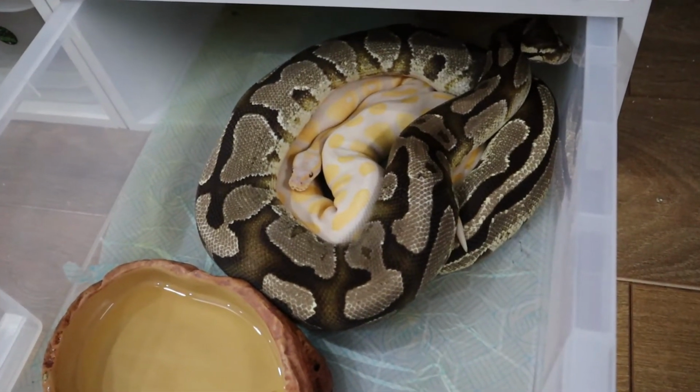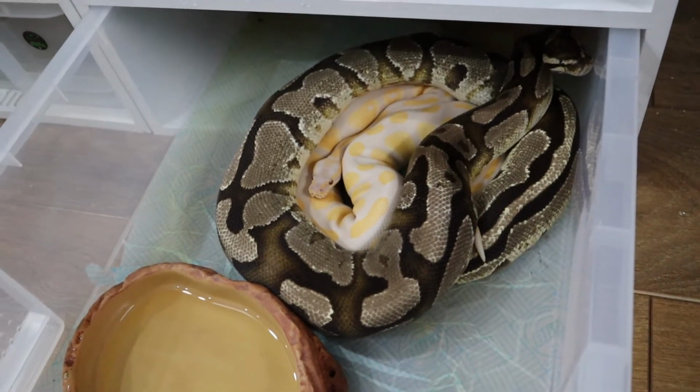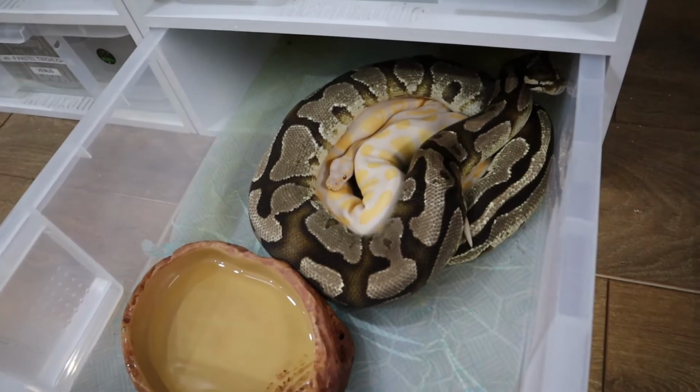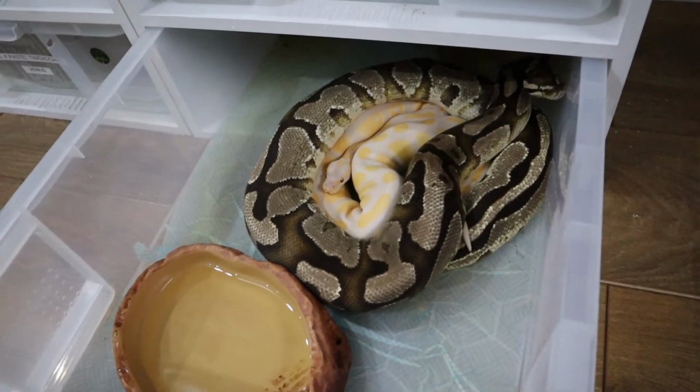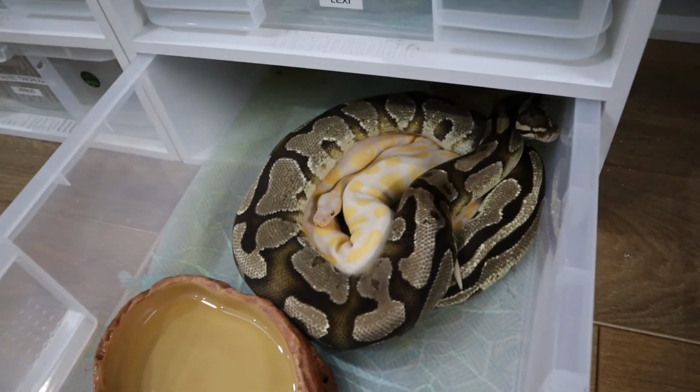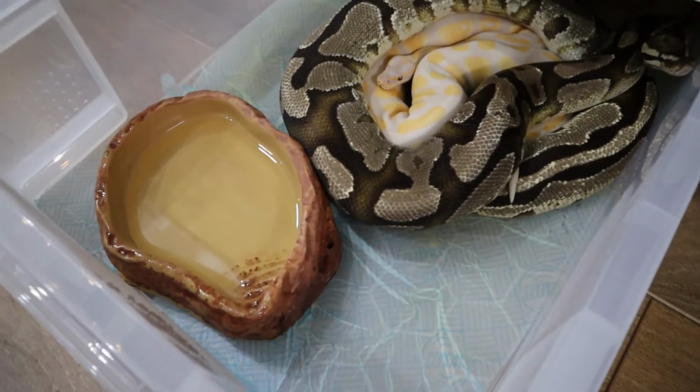So hopefully they'll produce some lovely het lavenders, fire het lavenders, that we can then put the dreamsicle into, is the plan there. So yeah, very pleased with that. And there's the fire girl, she's coming out to see what's going on. And you can see the little tail of the male popping out there.